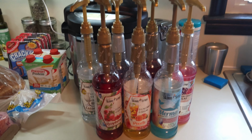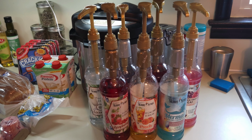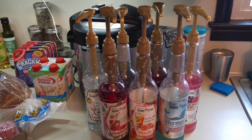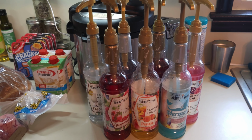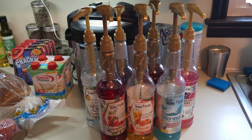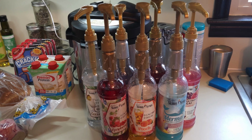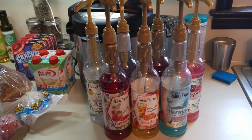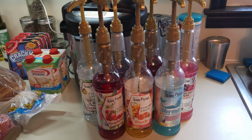And, guys, like I said, I'm not getting any more skinny syrups for now, but you know, I do have a little problem right here. Look at all those. I've got to figure out how to put them on my countertop so I can get to them easily. Because, you know, I get a squirt of those multiple times a day. I use different ones each time. And they're all so good.